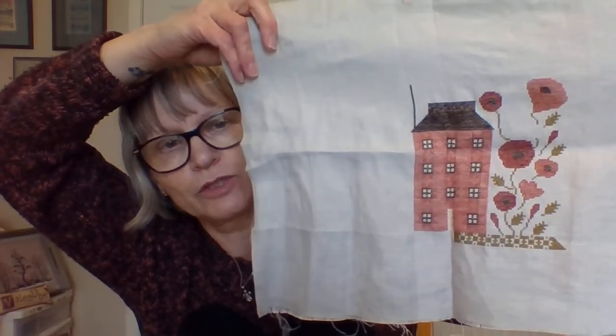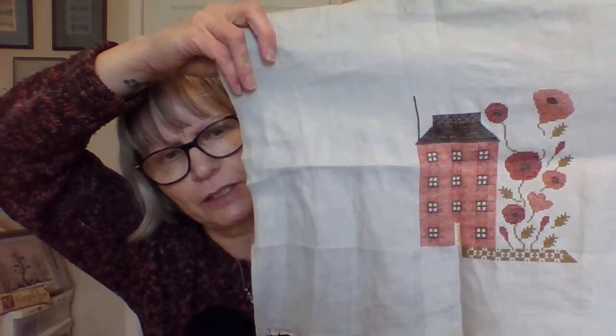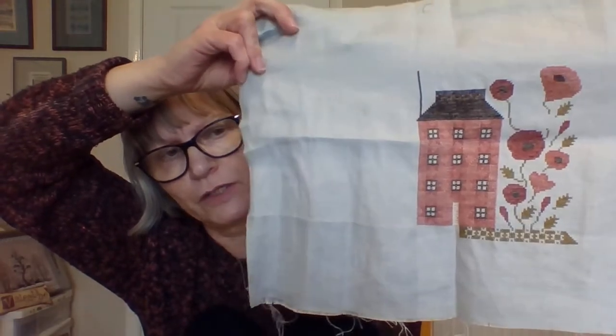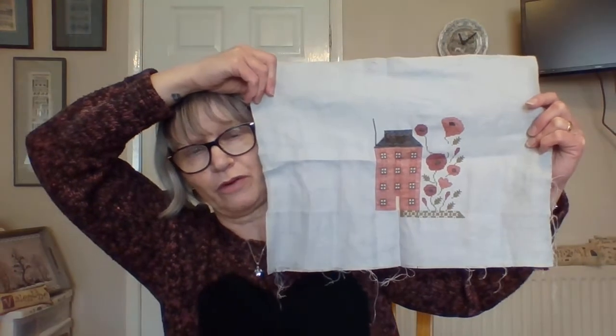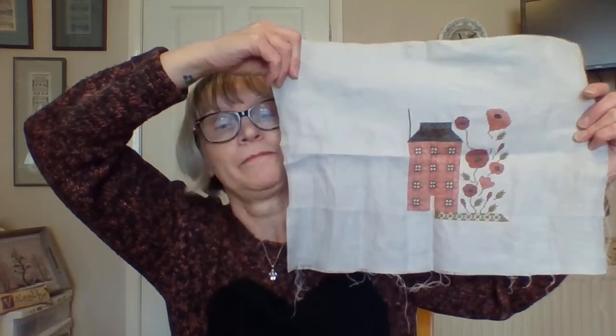So this is where I'm at. As you can see, I'm doing quite well with the poppies on that side. I think they're about done actually on that side. So then I shall stitch the grass on the bottom first and then make a start. It's not showing up very well now that I've put the light on, but it was just too dull.